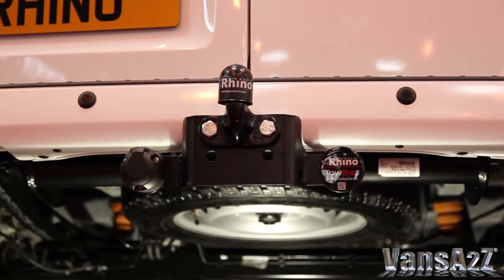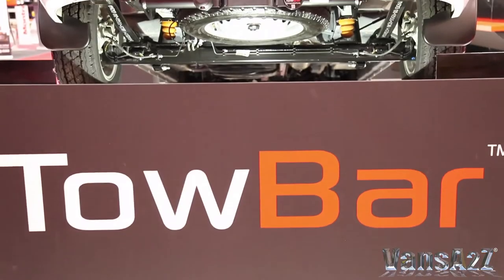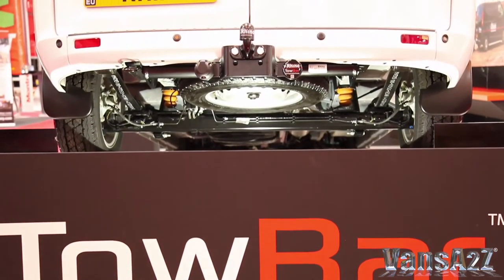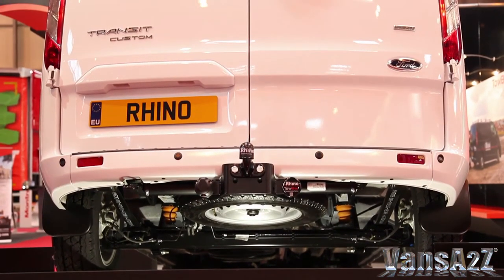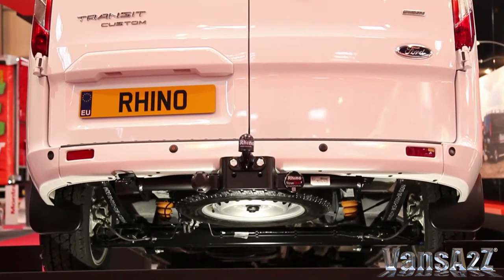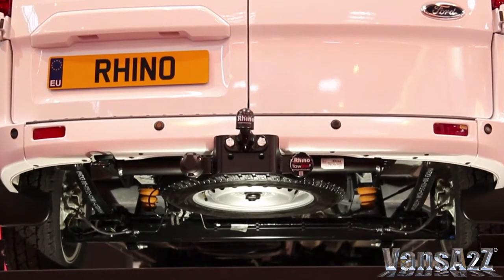And what makes the Rhino tow bar different from everybody else's? Well, it's fully approved to the latest standards. It's also powder coated, but also most importantly EP process first and then powder coated on top. That gives us an added advantage in the market for any corrosion issues.